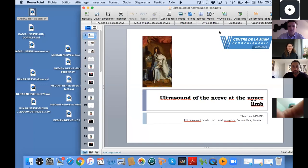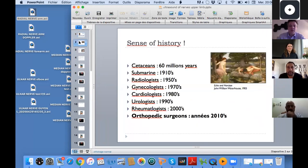I will talk to you about ultrasound of the nerves of the upper limb. First, a sense of history: this is a picture of Echo and Narcissus, with Narcissus looking at his own face. Sixty million years ago, it was the cetaceans, mammals going back to the water. After that, at the beginning of the 20th century, the submarines. The radiologists thought about seeing blood in the brain, but unfortunately the ultrasound cannot go through the bone, so in the 50s it was a failure. But after that, gynecologists in the 70s, cardiologists in the 80s, urologists, rheumatologists, and finally orthopedics and plastic surgeons at the beginning of the 21st century.